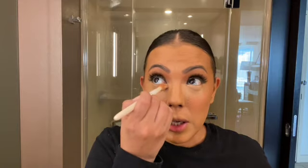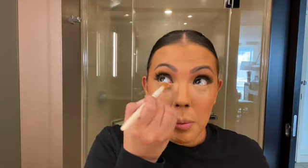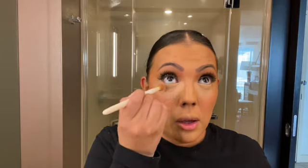And this might be too much for other people, but I do like the makeup look. I like full coverage foundation, and if I wear makeup, it's usually a lot of makeup. So.